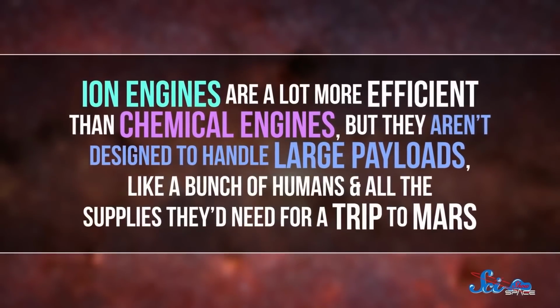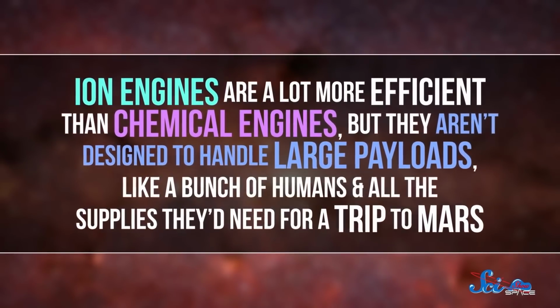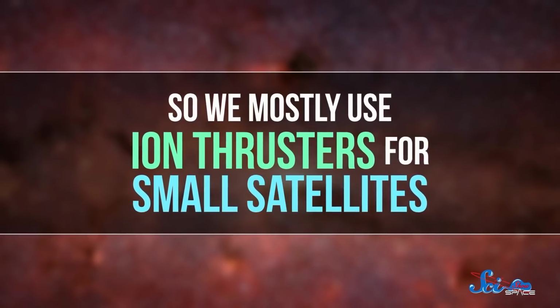Ion engines are a lot more efficient than chemical engines, but they aren't designed to handle large payloads, like a bunch of humans and all the supplies they need for a trip to Mars. So we mostly use ion thrusters for small satellites.